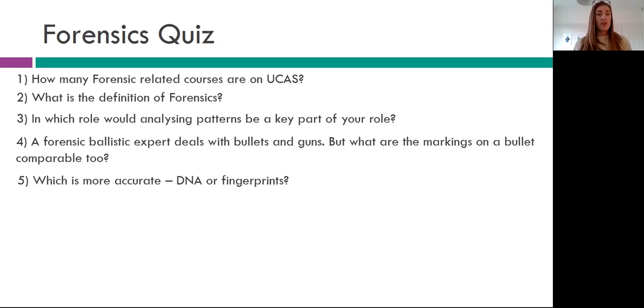Question number 5. Which is more accurate, DNA or fingerprints? Obviously both are very good, but one is more accurate than the other. Question number 6. What does a forensic toxicologist do? This is perhaps a little bit of a harder question because I'm getting you to give me the definition of their job role. Just one sentence, if that. A couple of words.